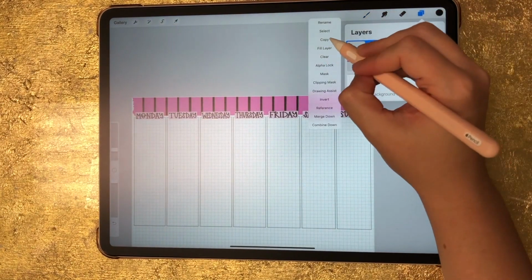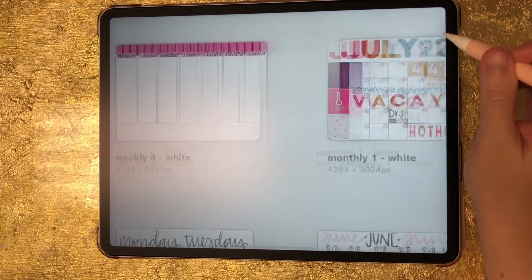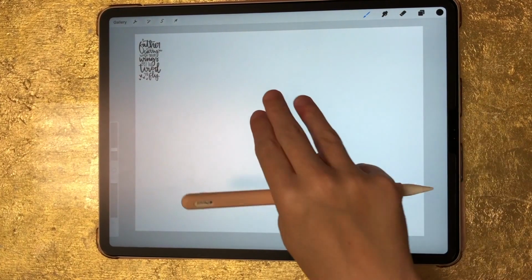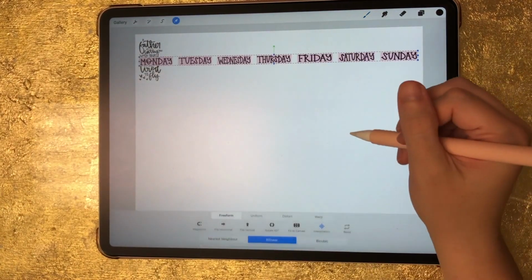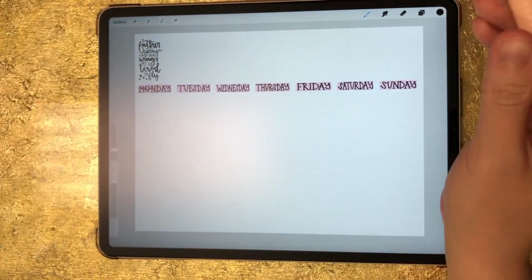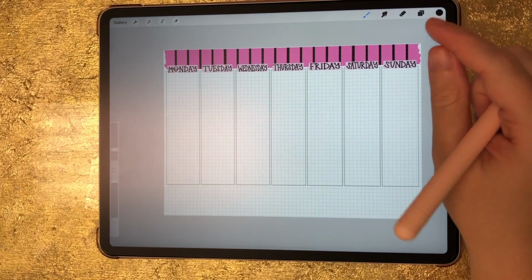All right, so I've got all my headers, and before I end up merging these with anything else, I'm going to bring these into the generic planner page and just paste it right here. So now I want to do my numbers.